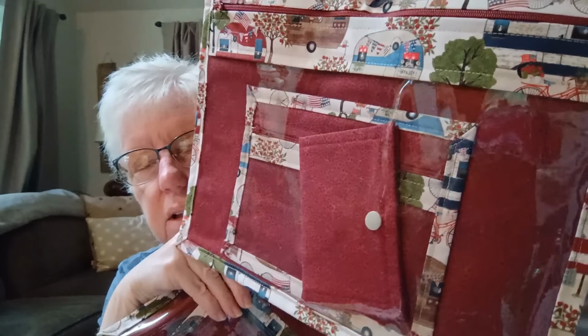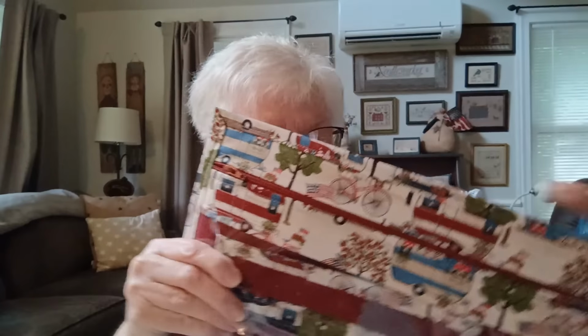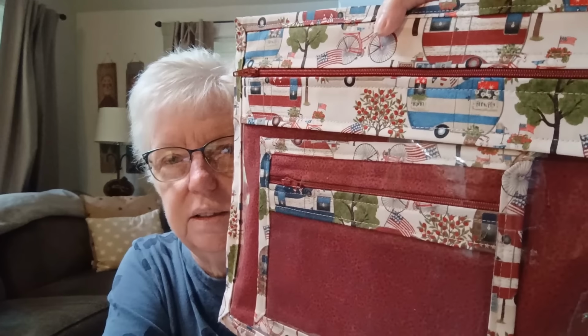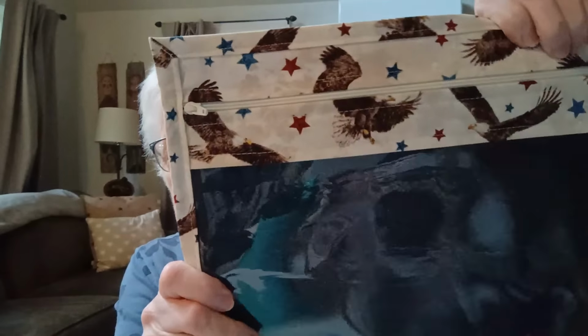I'm sorry about all that glare. This is the 3-piece set for $35. This is just the Notions bag and the project bag, and that is $32. So those are on Etsy right now. All these that I'm going to show you right now are already on there. I have 2 of these.